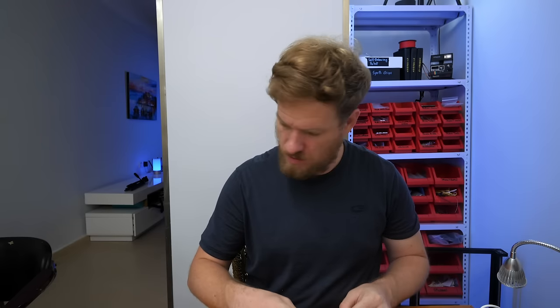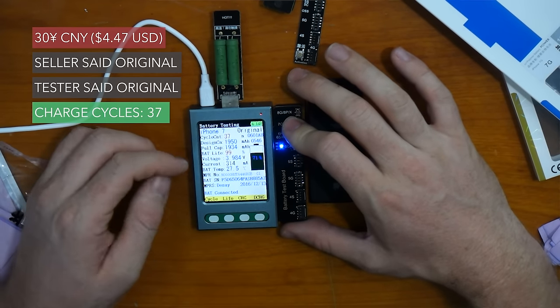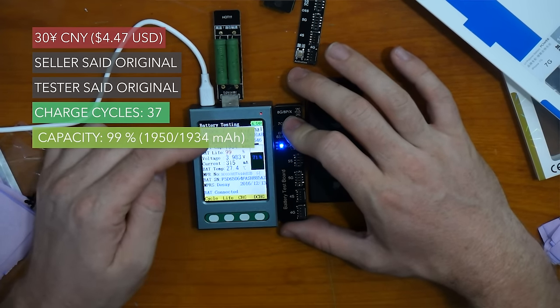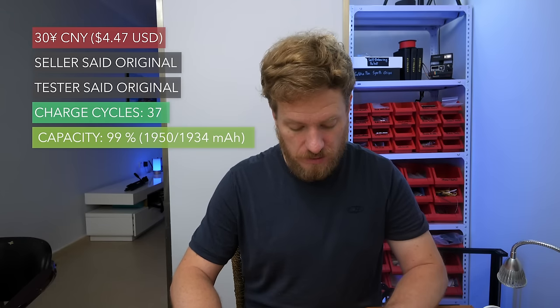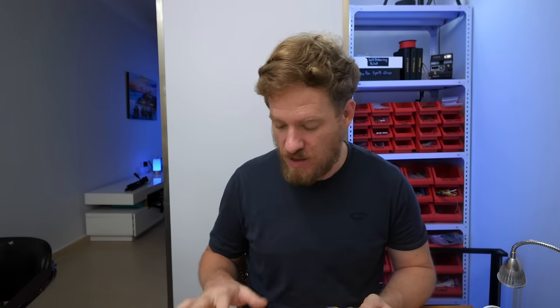This one they also said was original, but it was much cheaper. It was only 30 RMB. First non-zero cycle count. Full capacity is a little less than designed capacity. Okay, this is kind of what I would expect for a used battery. Let's try life, 100.